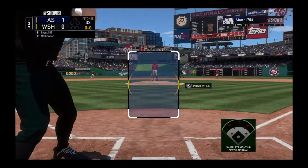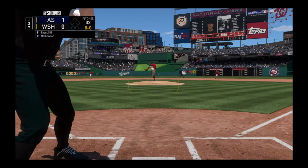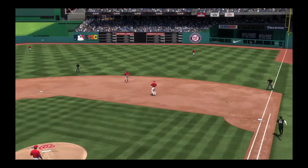So stepping in, Nolan Ryan. He'll lead things off here in this 1-run contest. And he gets him to pop it up on the right side of the infield. Cabrera waits on it. 1 down.